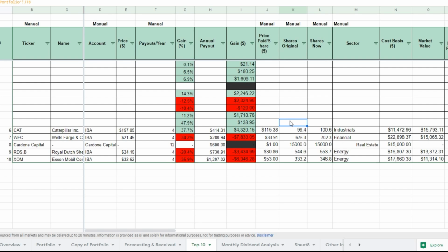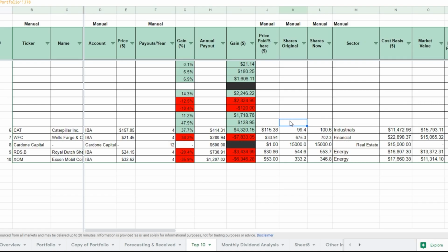So then you have Caterpillar here, really good one as well. Really enjoy my position here in Caterpillar. This is an industrial stock. I have about 90 or 100 shares of this bad boy for about $16,000. Cost basis is down pretty significantly, $11,500. That means I'm up about $4,000 on this position, 37%. So pretty excited about that one.